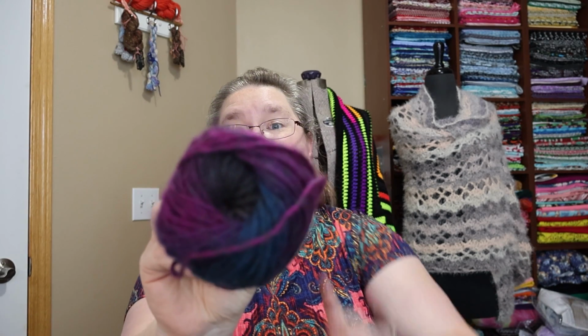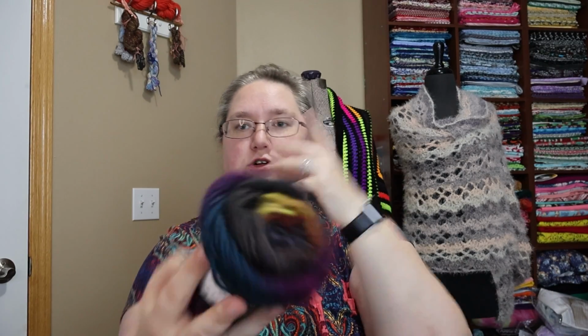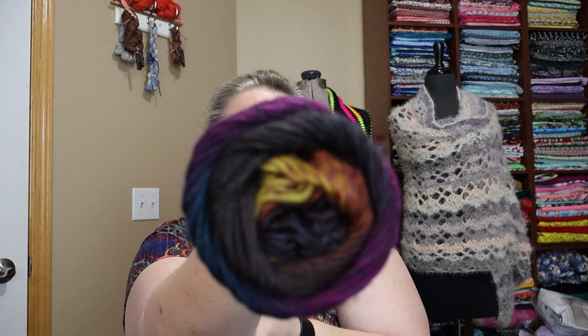They want you to use US size 8 5mm needles for knitting and an I9 5.5mm crochet hook. Smart yarn, self-patterning for easy knitting. That is pretty. That's so pretty. So that's one end, and then on the other end you can see there are some browns and yellows. Very autumnal, fall, jewel. Yeah, I guess I'd say this is in the jewel tone range.